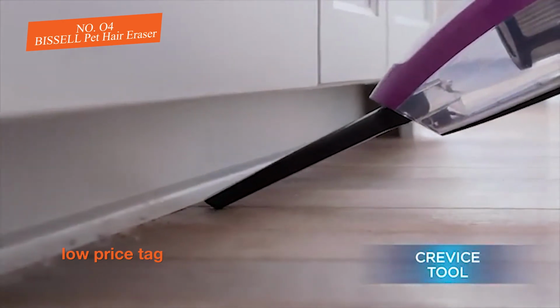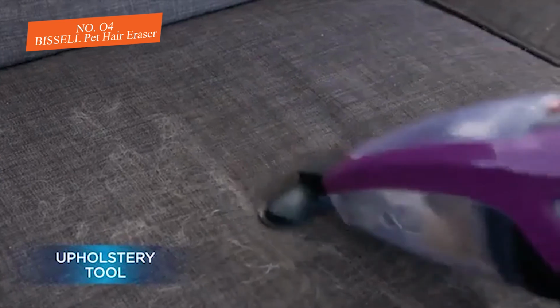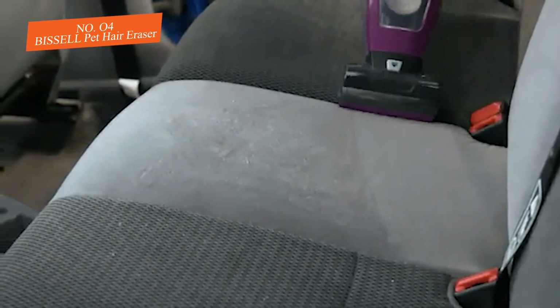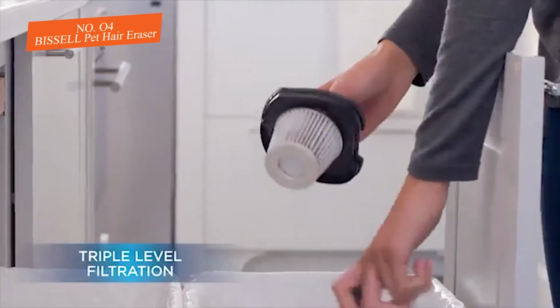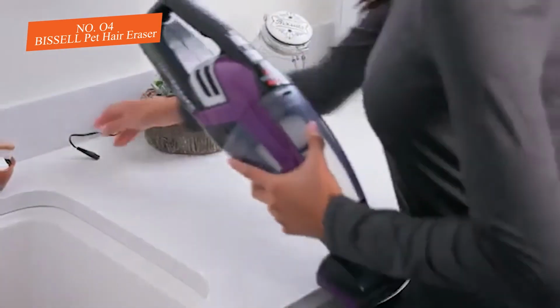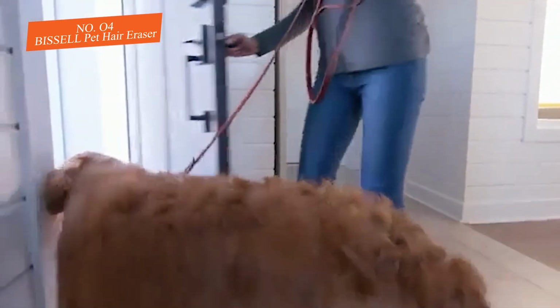Unfortunately, it isn't too good at getting into corners and other small spaces, and it sometimes struggles under appliances and around furniture. We also noticed that it is loud and offers average performance in terms of battery life and weight. Ultimately, it still does a good job at a fraction of the top product's cost, especially when it comes to pet hair. We would highly recommend it to anyone shopping for a handheld vacuum to clean up after their fur babies.